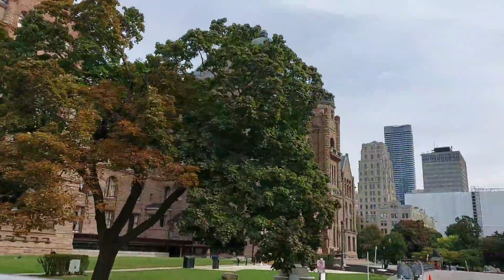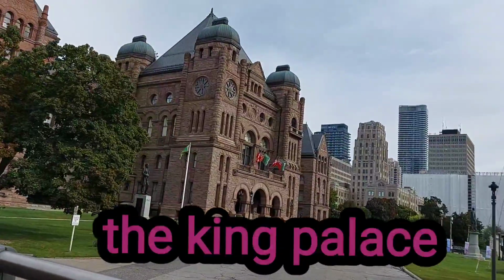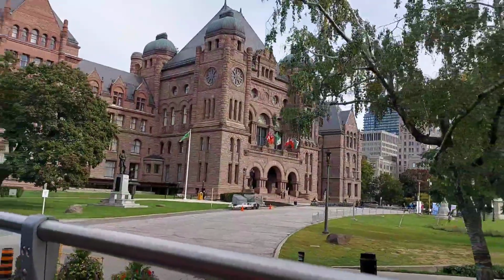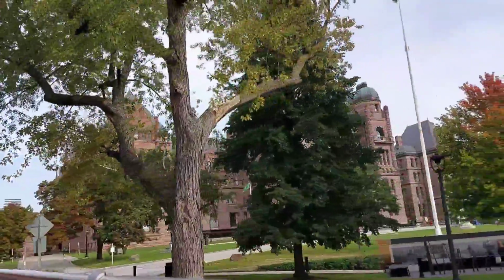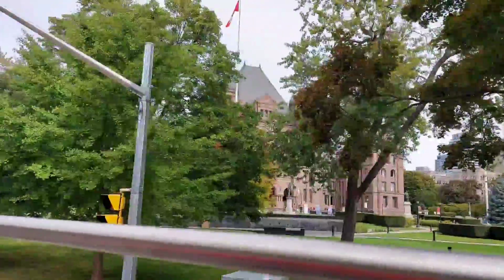When we get to our intersection up above, you may notice that there are no skyscrapers at all behind the building. This is done completely intentionally, as there is a bylaw in effect that states that you cannot obstruct the skyline of the legislative building in any way. So when we do get to the major intersection in front of us, we get a pretty clear shot of the building without any major cars in the background.